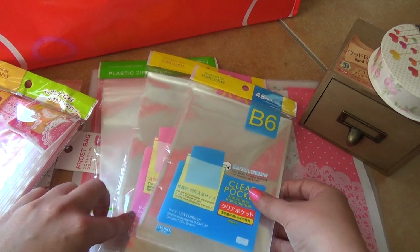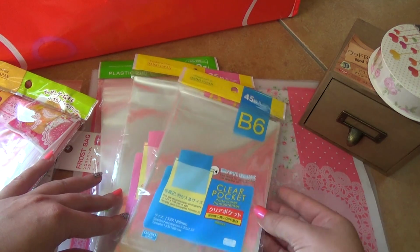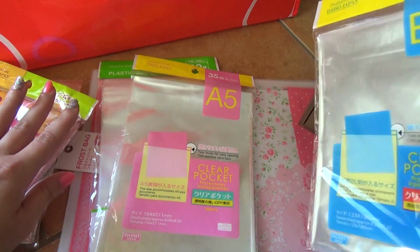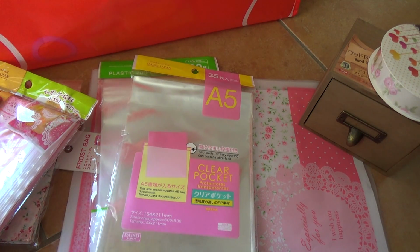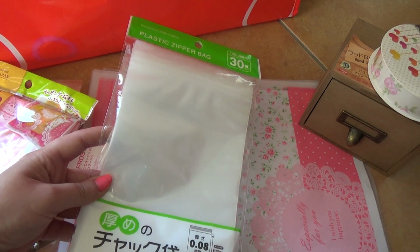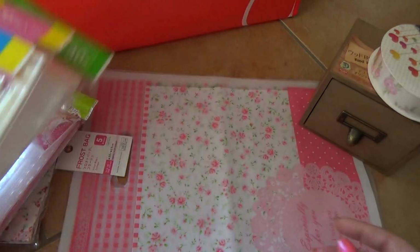Now these are the ones I'm going to get for when I'm teaching and have to display my work, or if I'm selling at a craft fair or whatnot. So I got the B6 size, perfect for 4x6. They can even fit 5x7s, but very little wiggle room. The A5 is your standard amazing size for your 5x7s and gives you lots of wiggle room. And then I got these heavier plastic zip bags, so if people want to pull them out and see the insides of whatever, they can, and you get 30 for these zippy ones.